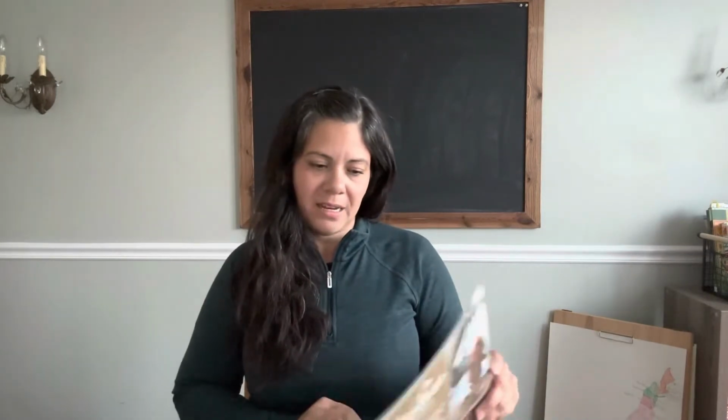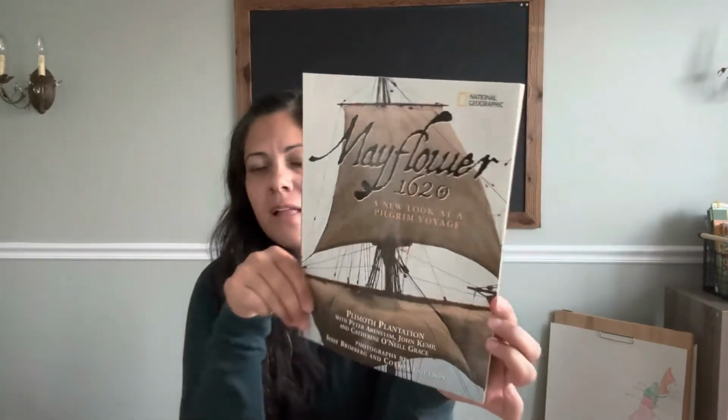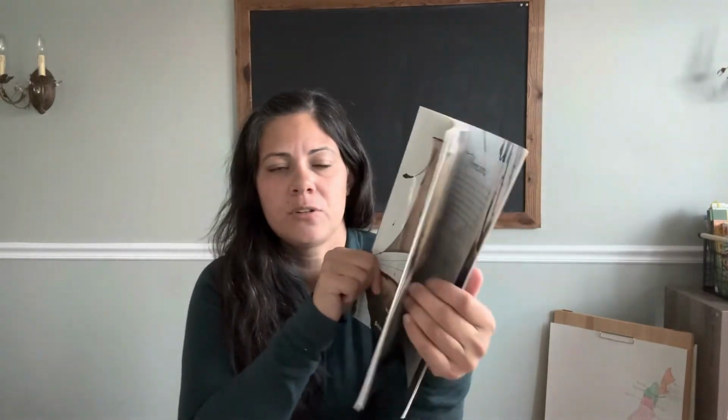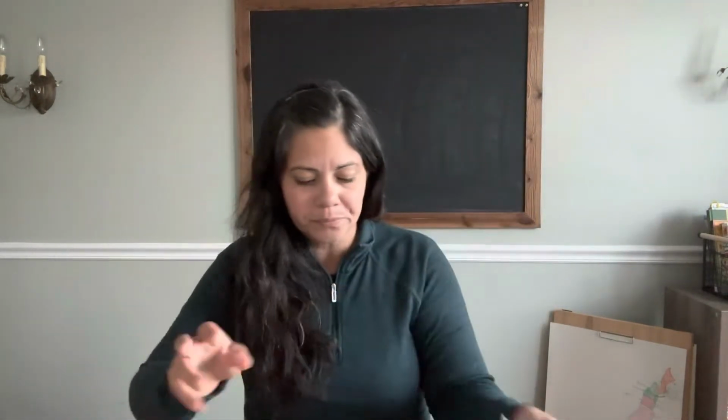And when we read Mayflower 1620, a new look at a pilgrim voyage. So if you want to learn more on the Pilgrims, like I said, we really did enjoy these National Geographic nonfiction books during our study of the Mayflower and Plymouth. This was one I really liked.